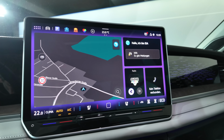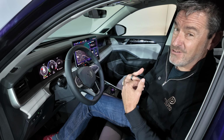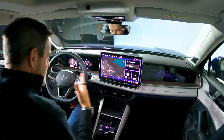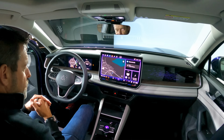It's so much better, and it's got technology in it like Chat GPT, if that's your thing. It's not mine, but I kind of understand the drivers behind it. And then just in terms of space, there's a nice feeling of space. The material choice is really nice. You've got a dual mat for charging your phone.